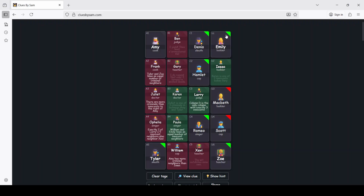If Emily is innocent and Denis is a criminal, can Hamlet be innocent? Well, okay, we still have Macbeth is a criminal here. What else changes? So only 2 innocents, so either Romeo or Tyler would need to be a criminal. If Romeo is a criminal, then it is possible if Zoe is a criminal.